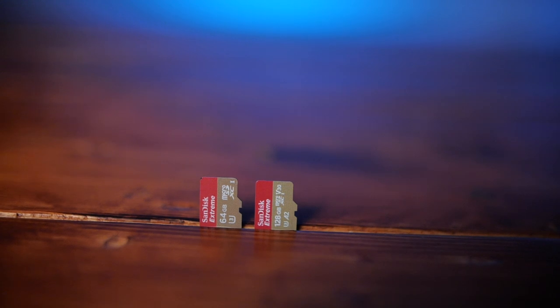Micro SD cards are actually my choice because, frankly, they work great on all my cameras. On the off chance that I only have one card with me, this micro SD card will work on my 5D Mark IV, my GH5S, my GoPro, and my drone. So I'm never without any cards, although I do have to make sure I'm getting, I believe they're called, Class 10. That is designated by a little U and a 3.